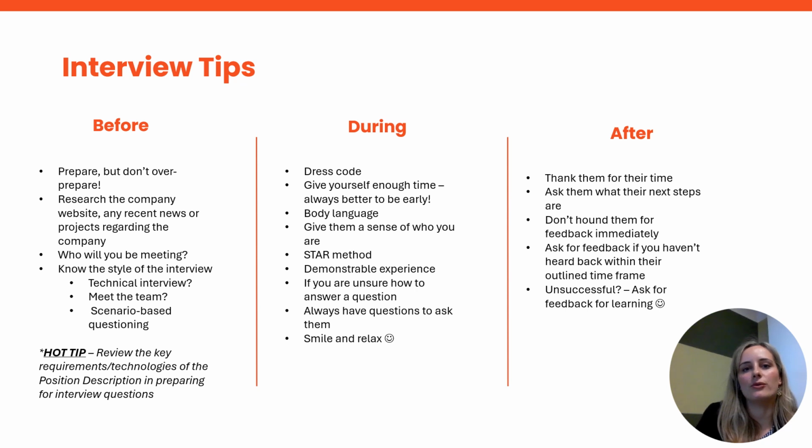The next one is always have questions to ask them. So interviews are two ways, right? They're interviewing you for the role, but you're also sort of interviewing them and the company to make sure this is a company and this is a role that you want to work in. So have questions to ask them. This might be about the role. You could ask them questions about themselves, questions about the company. So definitely have at least 3 to 4 good questions to ask them, because at the end of the interview, they'll be like, so any questions for us? So yeah, do make sure you have a couple of them up your sleeve.